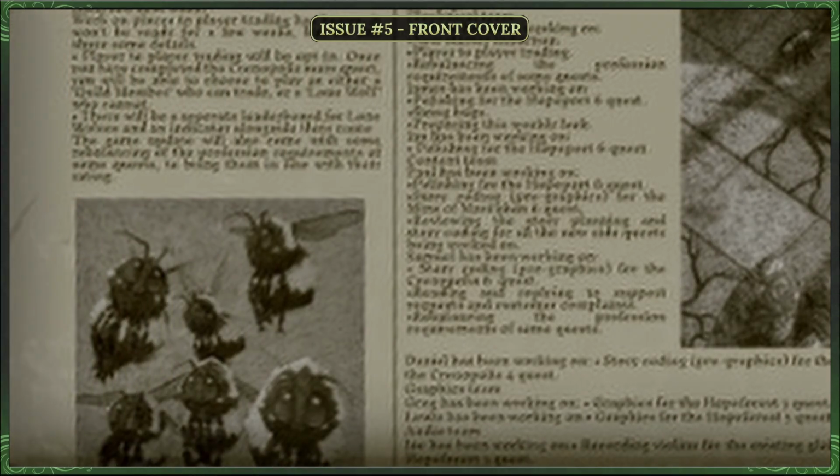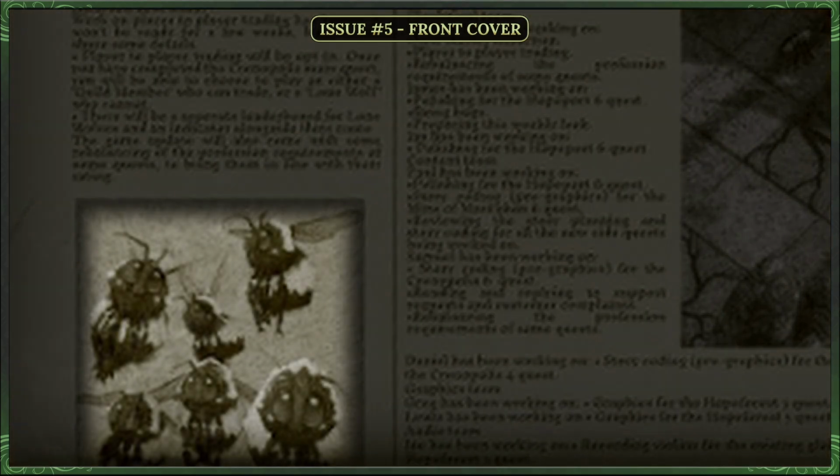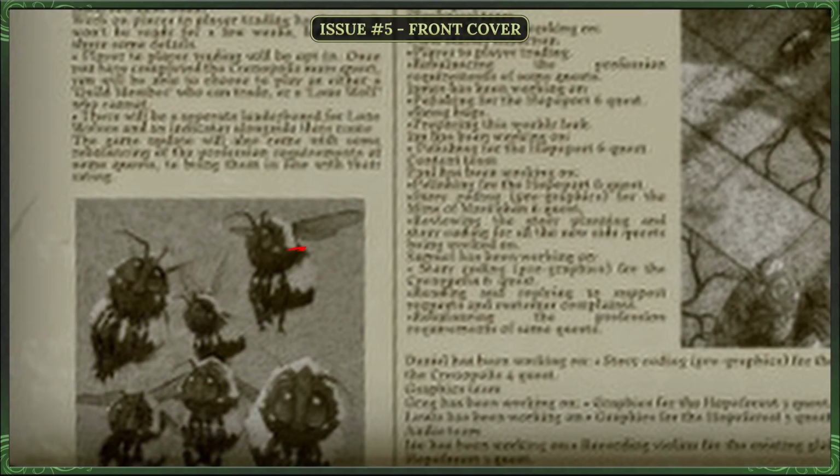Taking a closer look, they seem to be giant bees, as they have some very visible striping on their bodies. These are actually remarkably adorable, not so little bees. With them being bees, that means we're seeing a massive beehive network on the cover.